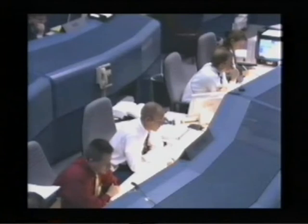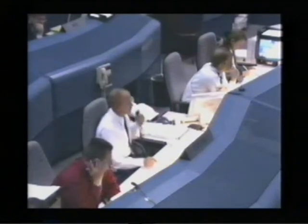N2 reg dropped just below limit during the purge after the OMS assist. We're evaluating and we'll have further words. Okay, thanks a lot.